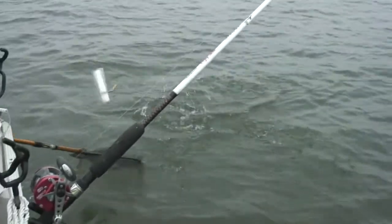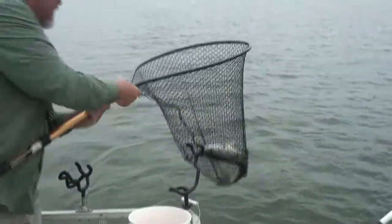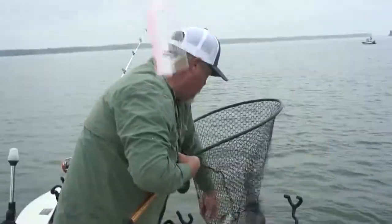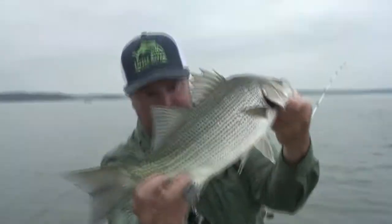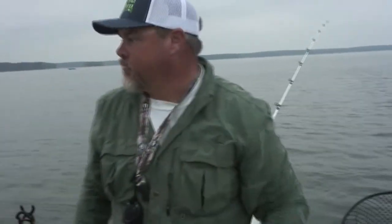Hybrids always provide a lot of activity. All right, there we go. They're going to change sides and change directions 100 times on the way to the boat. Just got our spread out. It's probably about 6:30, 7 o'clock, somewhere in there, and there's our first fish. Beautiful hybrid. We'll wait till we get a little bit bigger ones, okay?